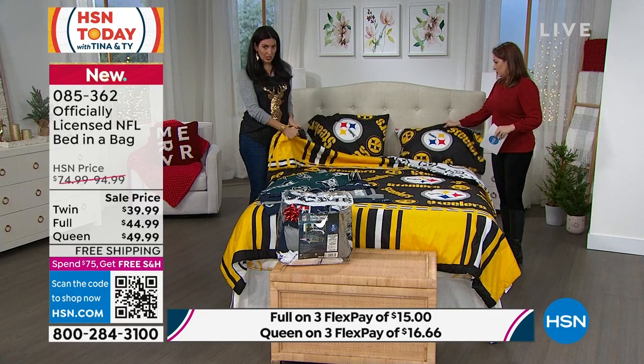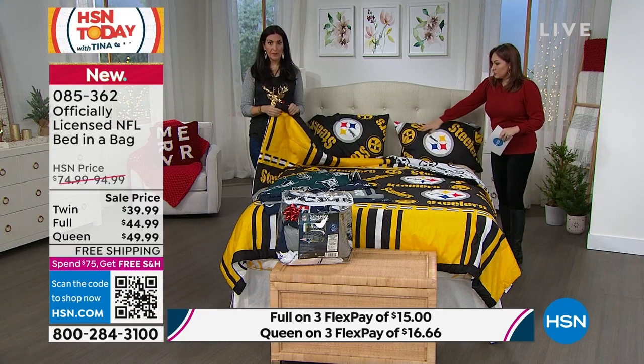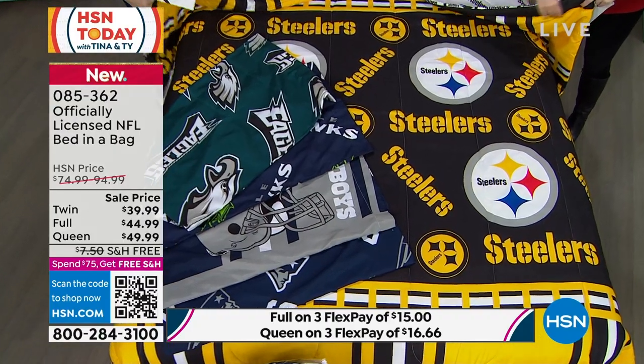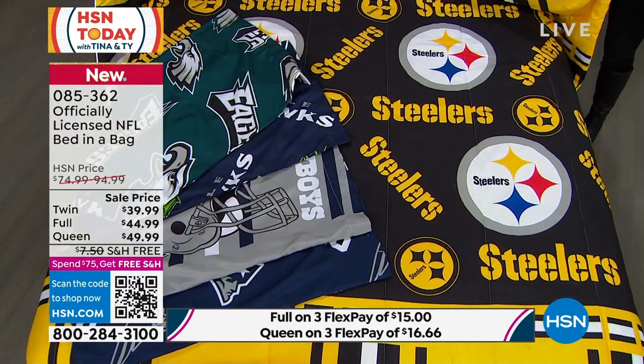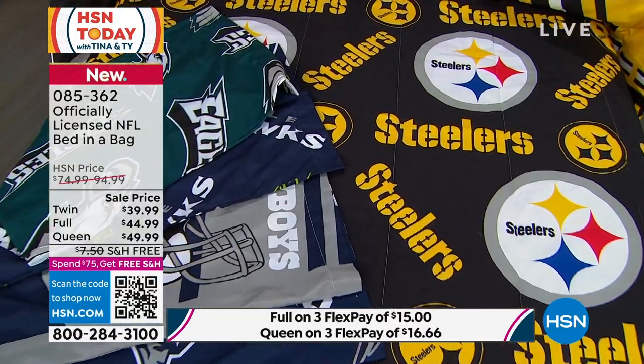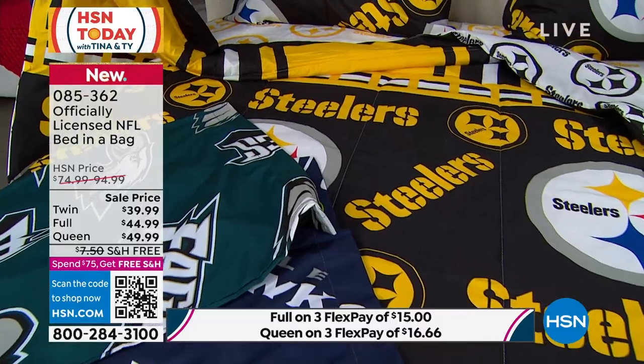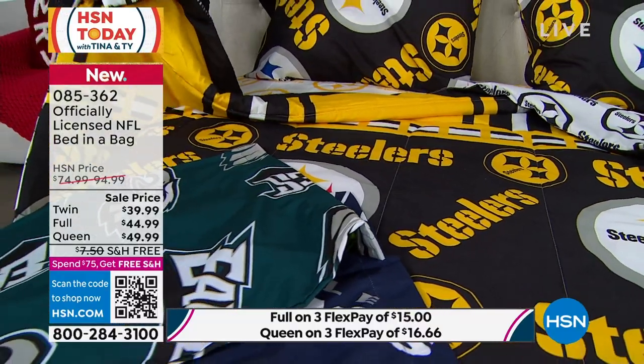This is not a heavy-duty comforter by any means. This is very lightweight. It's double-sided on both sides. If you live in a colder climate and you need something a little bit warmer, guess what? Pair it back up with our NFL throws that we have online, because they are from the same company, the Northwest Group, and they're, of course, going to color coordinate when you buy the same team, too.